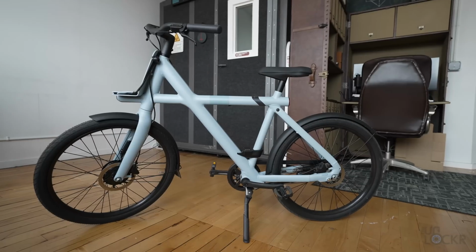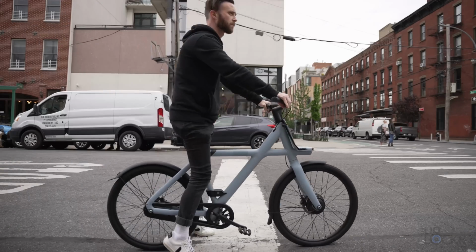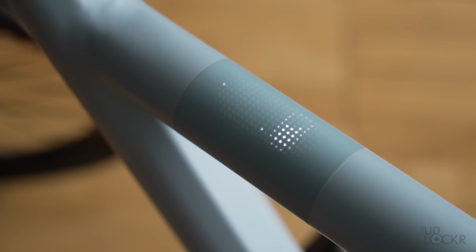Okay, so next up, let's talk about the bike that everybody loves to compare to Apple. This is the Vanmoof X3, which is the same as their other S3, but just meant for shorter riders, and is the only one that I could get for this video. Regardless, the Apple association isn't without some merit.